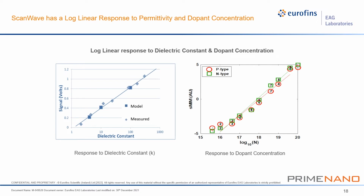This is helpful, especially when you're dealing with thin film dielectric materials and you want to quantify or know a dielectric constant of an unknown material system. On the right, we have a similar graph, but the variation is monitored with respect to the dopant concentration. The usual industry standard dopant concentration is in between E15 to E20. That is exactly what we are tabulating here. And the graph shows a linear response of the sMIM with respect to variation in the dopant concentration.